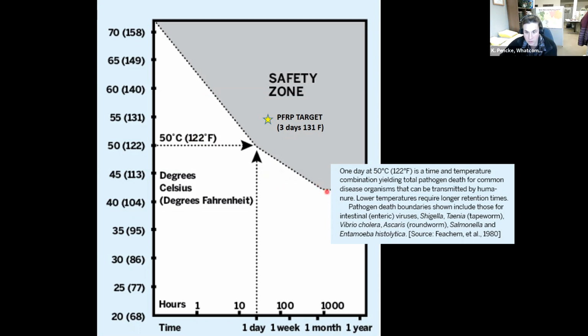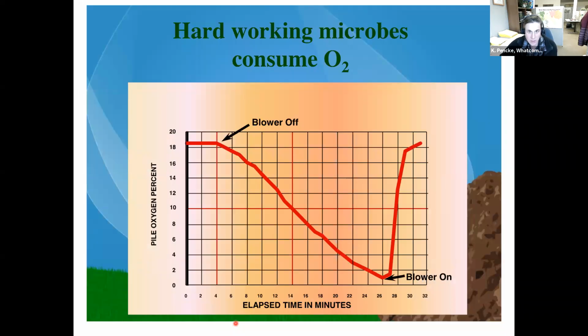This actual little call out here is talking about even 1 day at 122 degrees Fahrenheit. And then it tells you, this is actually from the Humanure Handbook, kind of interesting side note and a great resource, that a lot of human parasites are killed at a bit lower target. But that is a really nice standard to keep in mind.